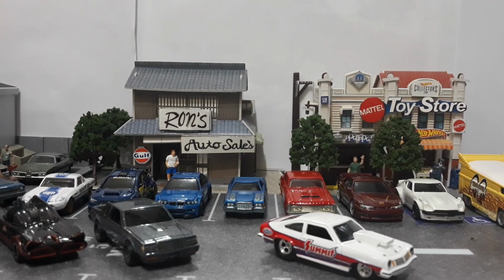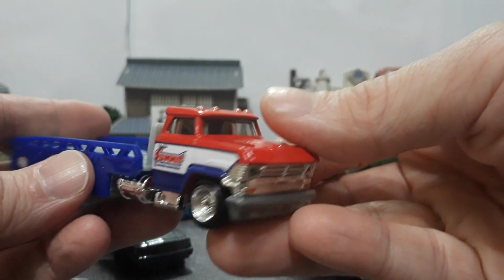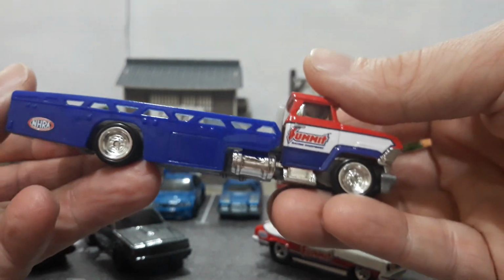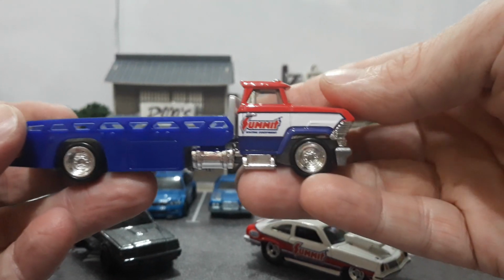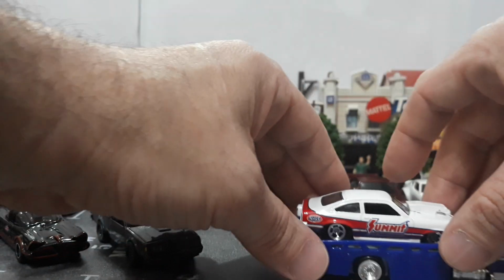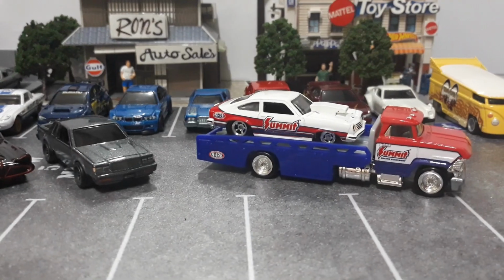And the Horizon hauler. And as I pointed out before, this looks like a Ford with an inverted front end. So great looking vehicle. I mean, cool looking, but not great looking, I should say. It has a 60s and 70s appeal to it, but that inverted front end looks kind of funky to me.